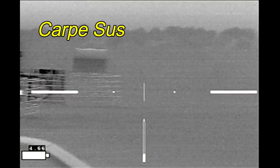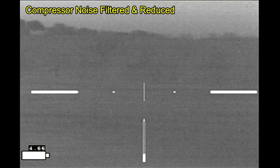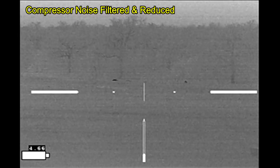Carpe Seuss hunting up in North Texas. I've returned to my petroleum well pad that has a noisy compressor on it.